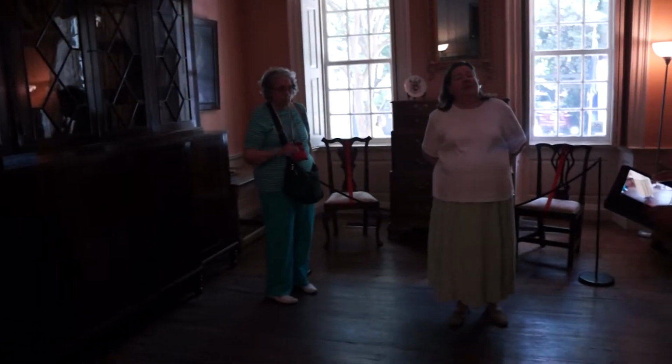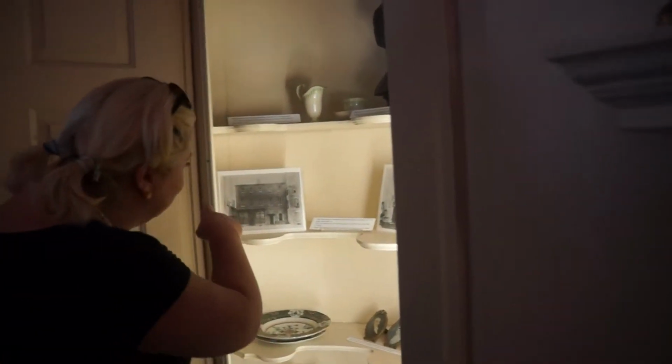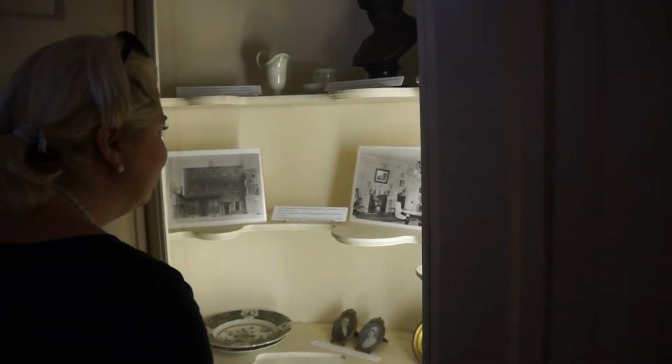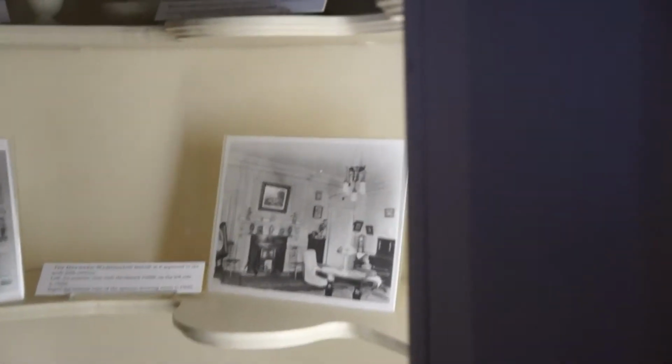I do recommend taking a few minutes to look at some of the photos in the cabinet. The leftmost photo is what the house looked like when the baker had done his thing. The center photo is of the drawing room, late 19th, early 20th century, and then the photos to the right are of the room piece vistas.